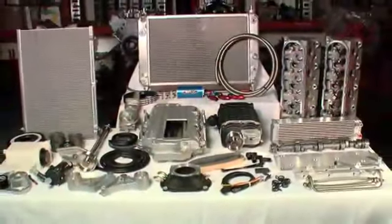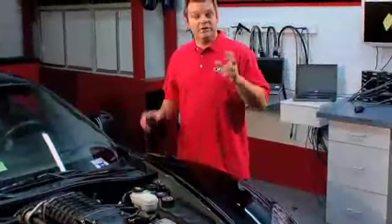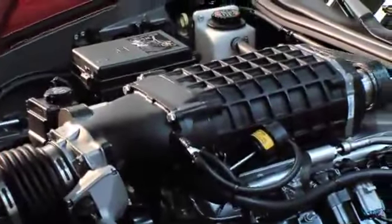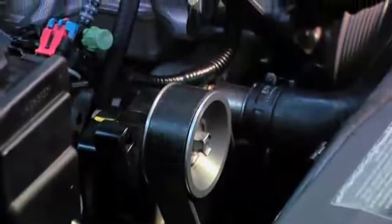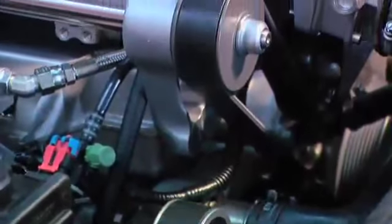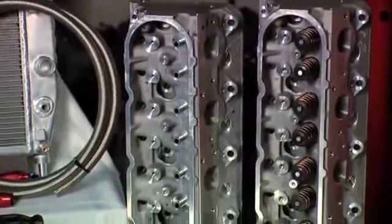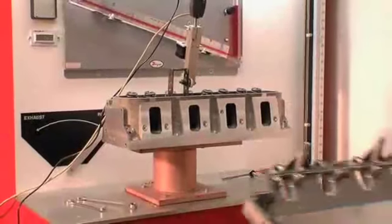You know, the MTI Racing TVS package was never really designed to be a kit. It's a system of components all designed to work together. The supercharger is nothing more than a big air pump. You pump more air to the engine, you make more horsepower. It's as simple as that. But integral to our system is also the cylinder heads, which is where the air goes next.